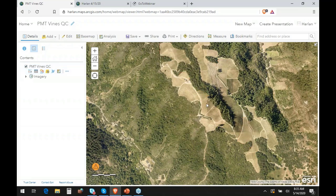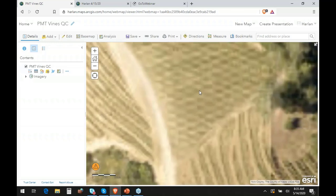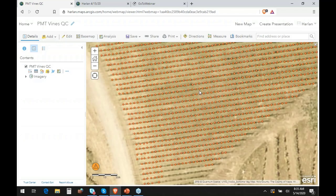So I'm going to zoom in and just look briefly at what these look like. So this is one block of vines. And you can see these are spaced out. There's an ID. So each vine, the goal here, remember, was really to get a centimeter accurate position for each vine and then have a row number. And you can see there's a row number attached to each one.